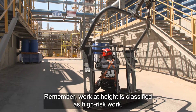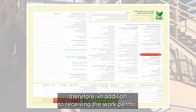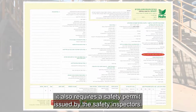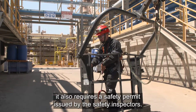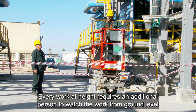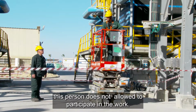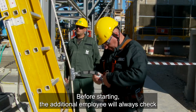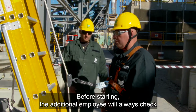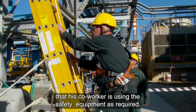Remember, work at height is classified as high-risk work. Therefore, in addition to receiving the work permit, it also requires a safety permit issued by the safety inspectors. Every work at height requires an additional person to watch the work from ground level. This person is not allowed to participate in the work. Before starting, the additional employee will always check that his coworker is using the safety equipment as required.